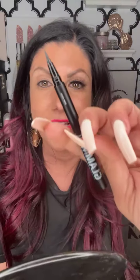All right, so let's put on the felt tip, okay? Again, you guys, I only have concealer on my lid. I have no, what's it called, guys? No eyeshadow. So I'm going to do my black felt tip, and we are going to draw a line straight across.